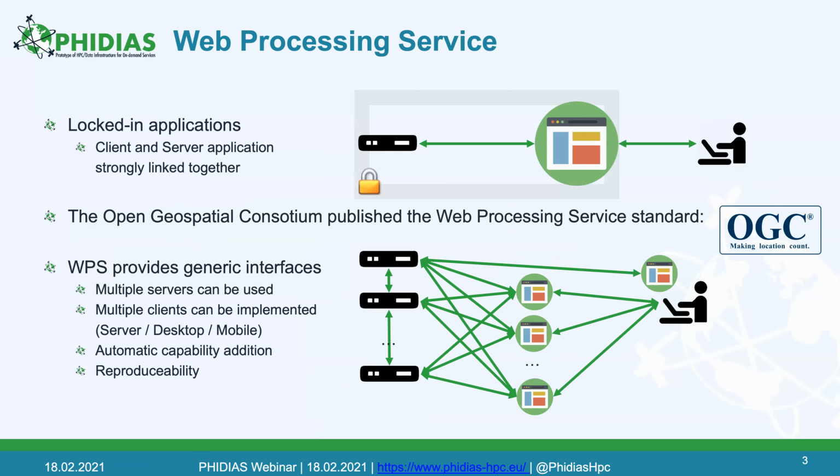So first of all, I may briefly introduce what web processing services are about. We are commonly using applications that I call locked-in applications, when you have the client and the server that are the only ones to talk the same language, so they are strongly linked together, which is the first picture on the top of my slide.